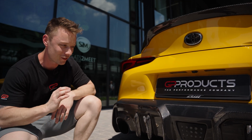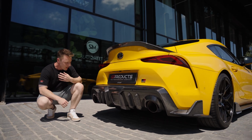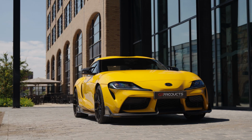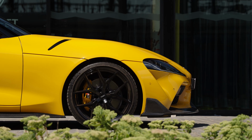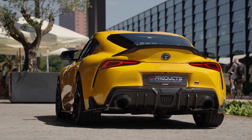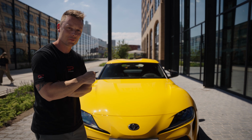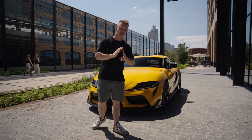I love it, especially because of the sporty look it gives. Man, I'm really blown away. What do you think? Do you like it? I've heard a rumor, and that's a wide body ADRO kit for the GR Supra. Don't know if it's true, but it would be really awesome.